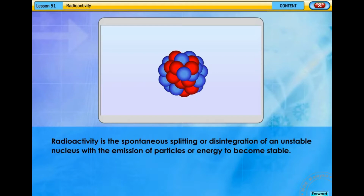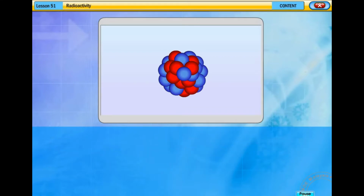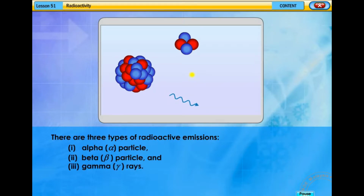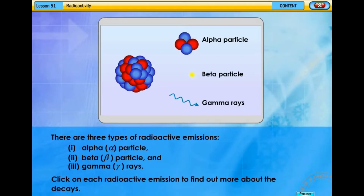Radioactivity is the spontaneous splitting or disintegration of an unstable nucleus with the emission of particles or energy to become stable. This process is also known as radioactive decay. There are three types of radioactive emissions. 1. Alpha particle, 2. Beta particle, and 3. Gamma rays. Click on each radioactive emission to find out more about the decays.